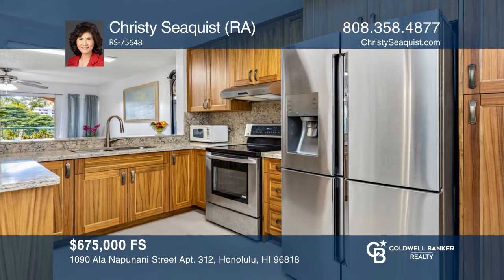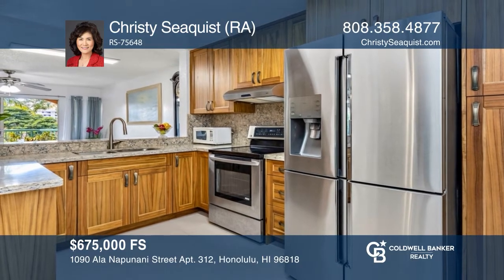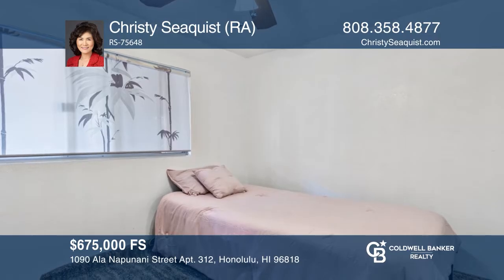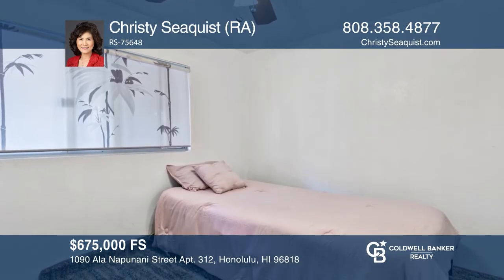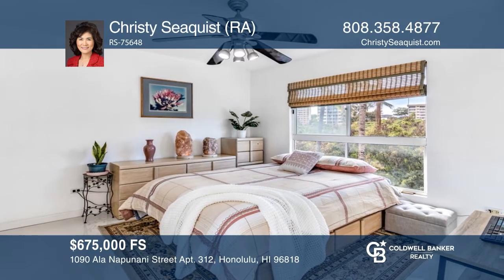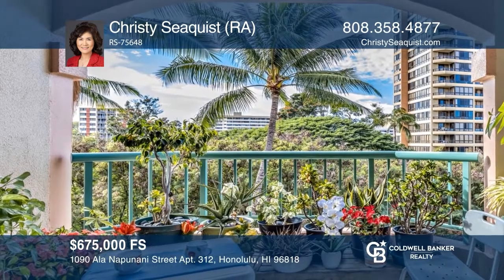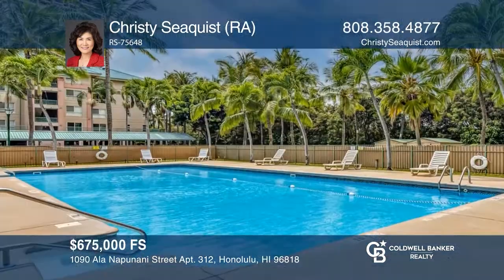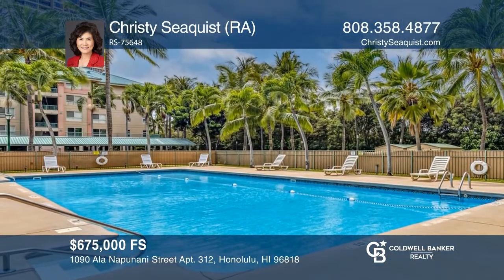Welcome to this spacious 2-bedroom, 2-bathroom unit with 2 covered parking stalls in a well-maintained building. The soothing lanai overlooks a stream and green trees near the HCC golf course. Major upgrades were done in 2018 with a nicely remodeled kitchen, bathrooms, and floors, and every room has a ceiling fan. Invest in your future by calling Christy Sequist today.